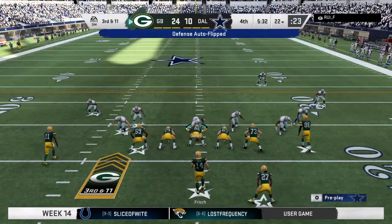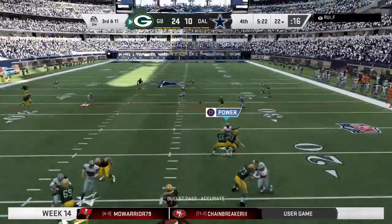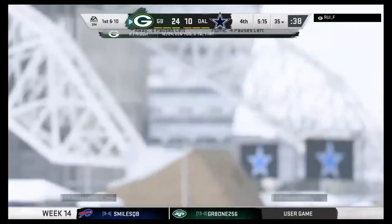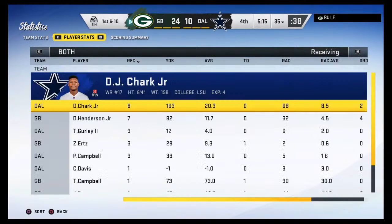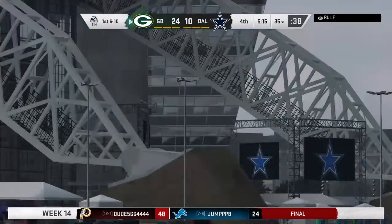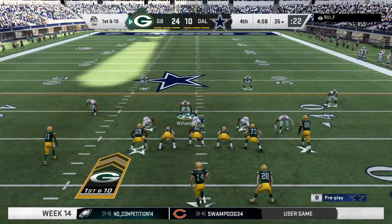The Packers on 3rd down, 3 for 7 so far in this game. This is 3rd and 11. They'll set up to throw. He'll find Henderson there. It's complete. And he's brought down, getting this one up to about the 30. Henderson. A gain of 12. First down, Green Bay. Ball up to the 35 now as they come up on 1st and 10.